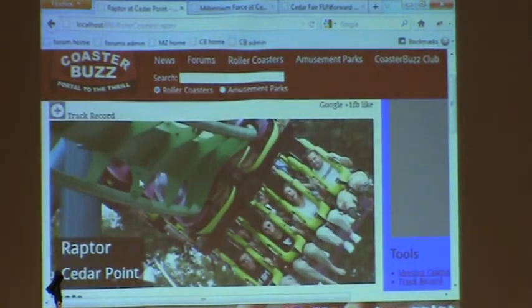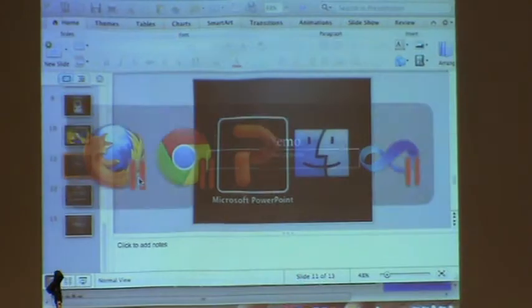The site really is largely still something that comes from your contributions. So we certainly appreciate that. Anything that you can offer is super helpful.